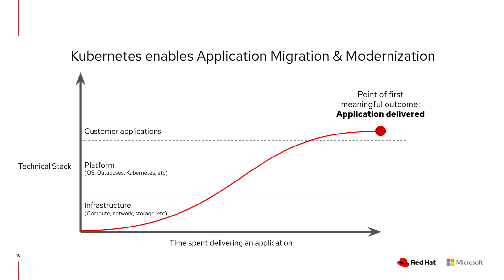delivered. Get applications delivered to the business. Be it a .NET application running on Linux, Java applications, Golang, or whatever it might be. Really, what's valuable to the business is getting the first application delivered on Kubernetes, and the second, and the 20th, and the 200th. Getting more and more applications delivered, and less time spent building the platform.